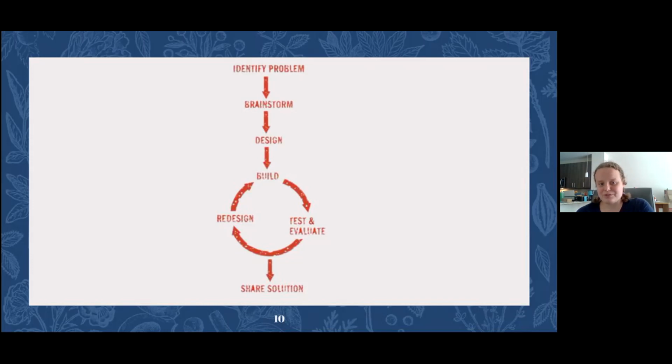Build, which is one of my favorites, is where you're going to start prototyping. And when you start testing, once you have the prototype, and evaluating, what's probably going to happen is when you start evaluating your design, you're going to realize that there's something you did not account for. So you're going to have to go back to the build stage and the design stage and remedy whatever problem you had. And at the very end, as good engineers, we want to share our solutions. We don't want to just keep them to ourselves because they're not going to do a lot of good if we're the only ones who know about it.